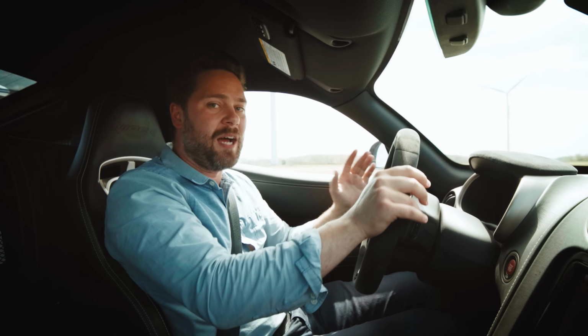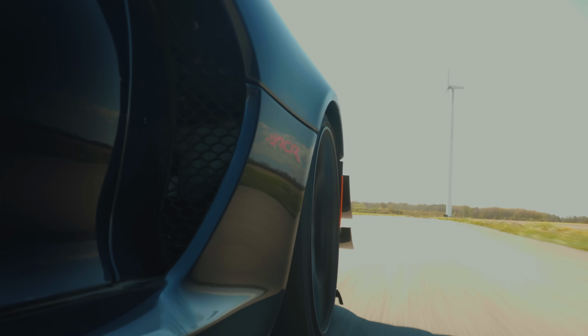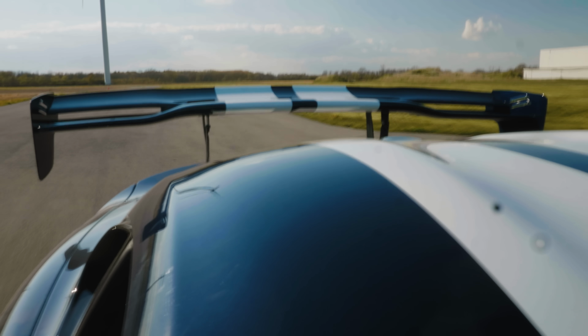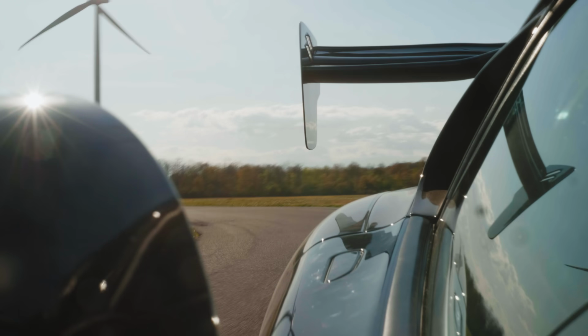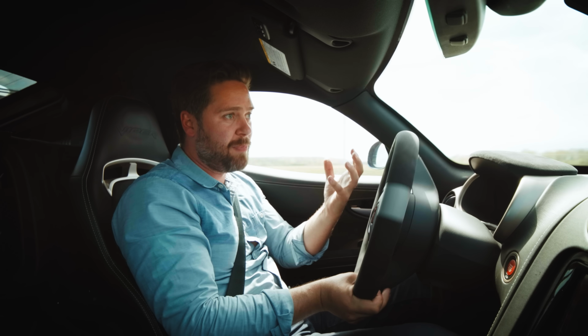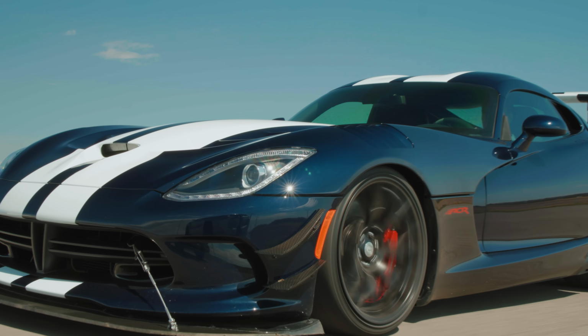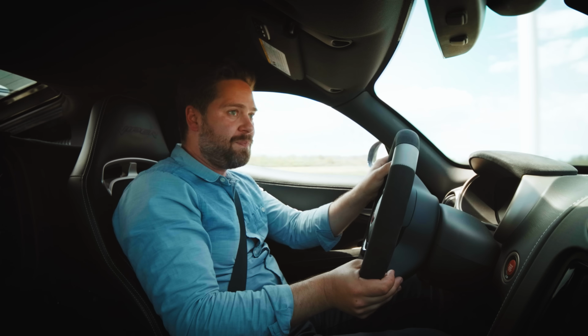What kind of a lap time can this lay down? With this level of suspension, these are Bilstein dampers, two-way adjustable, with this level of sophistication and aero and just mechanical raw grip and power, this has got to be one of the fastest cars. Let's find out.